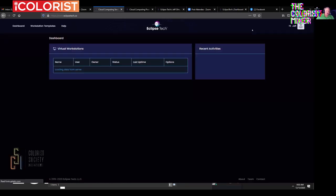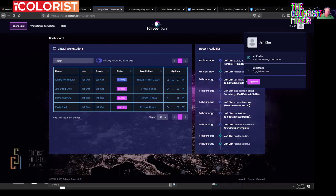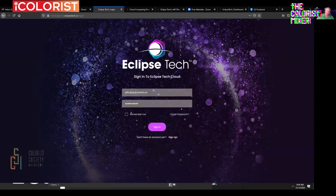So the first thing you do is I'm going to log out here and take you from the very beginning. You go to the sign in page, and down here it says sign up. Here you enter your name, your email, and password using these characters and things like that. Then you go. You'll get a confirmation email back that says the account has been created, and then you can go in and enter your sign in and your password.